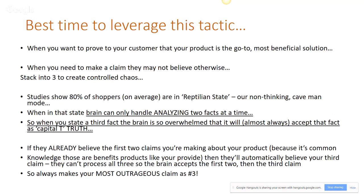If you can create controlled overwhelm by showing transformation or listing benefits in your title in a group of 3 in a row, make sure that your third one is always the one that is the biggest claim and the one that is the least likely to be believed.